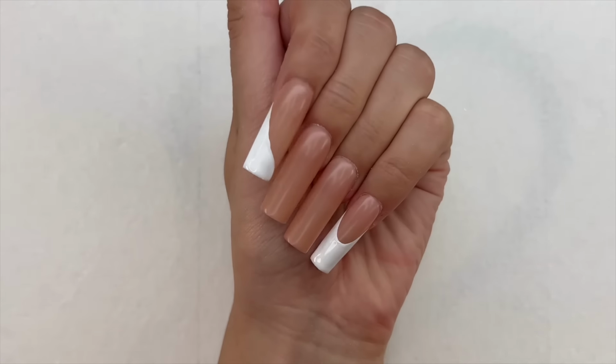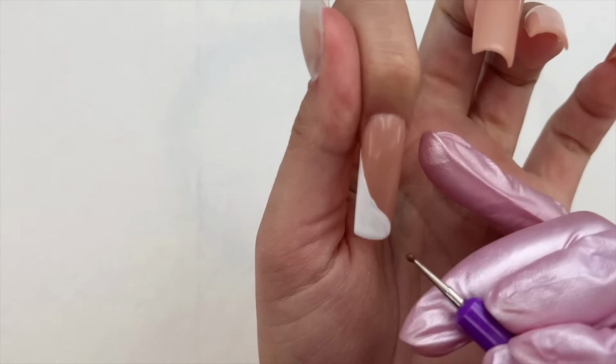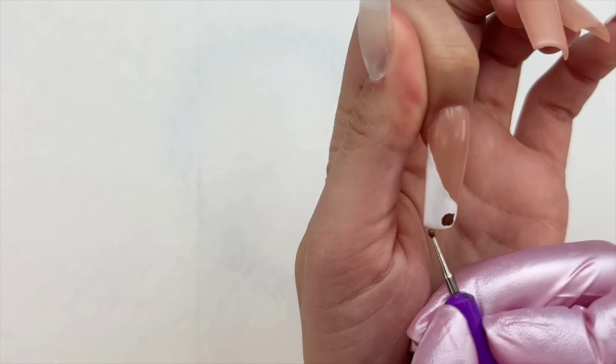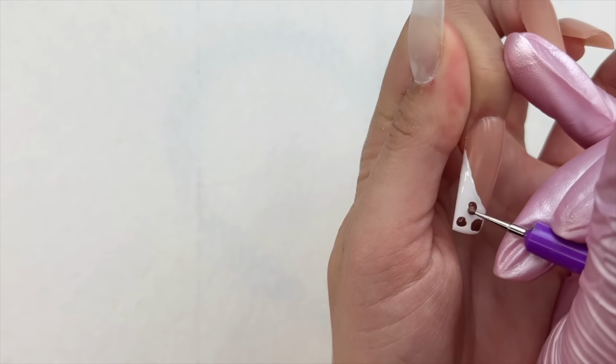Now that I have the white cured, I'm going to use the brown to draw on my cow print, and I'm just using a dotting tool to do this. And cow print is relatively easy just because you can go about and just put different blobs on the nail.